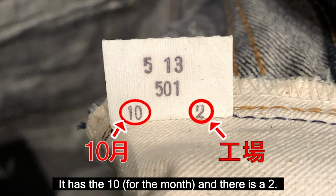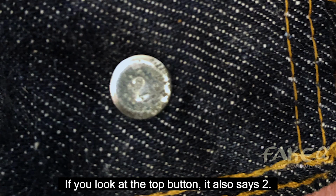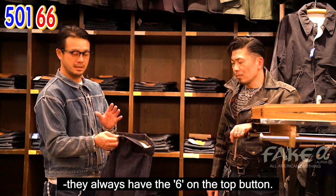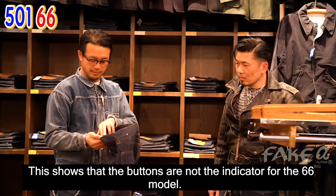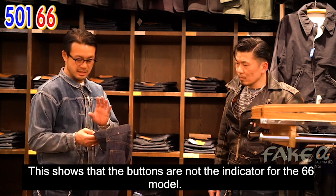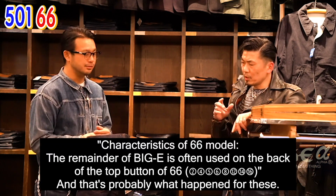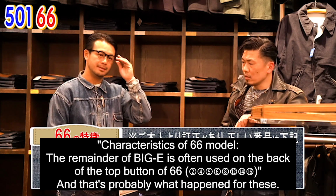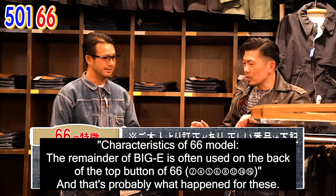You can see the 10 for the month, and there is a 2. If you look at the top button, it also says 2. Even though this is the 66 model, that doesn't mean they will always have a 6 on the top button. This shows that the buttons are not indicators for the 66 model. The buttons from other factories were often used, and that's probably what happened for these. The remainder of Big E is often used on the back of the top button of 66.